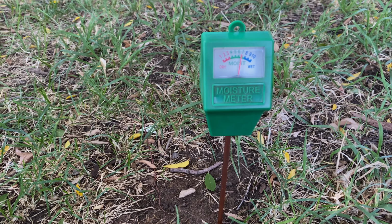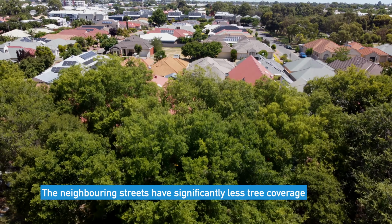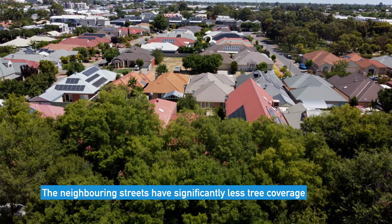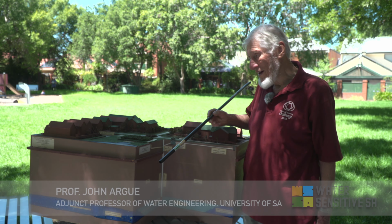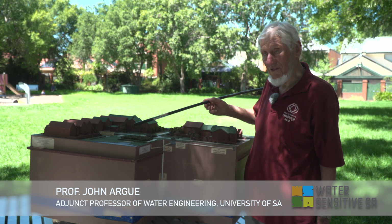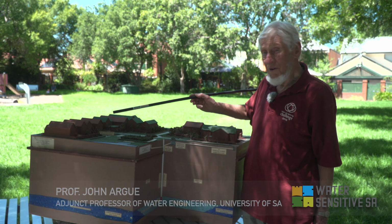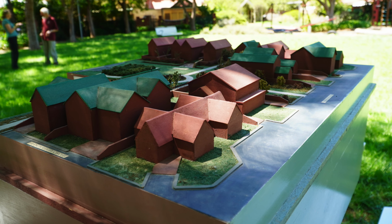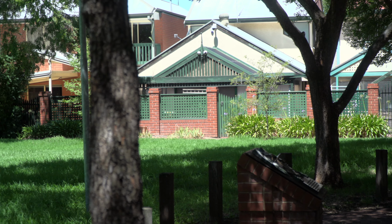Interestingly, in most developments, that water is diverted into stormwater drains, which then runs away from the site. But here they've chosen to keep that water in the site and gain the benefit from that being within the soil profile. So this is a model of the new Brompton estate, and this is the central part of the estate, and it includes 18 townhouses which are located around the outside of the reserve.